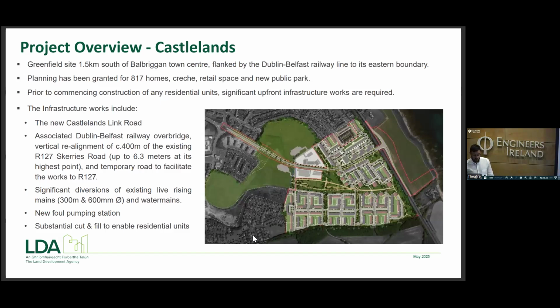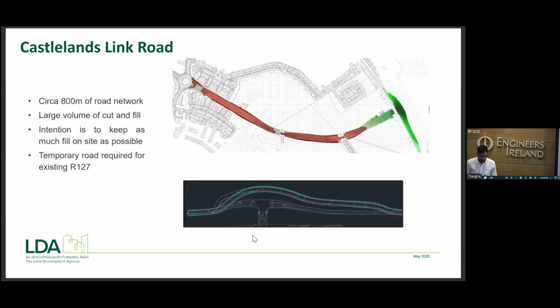It's over 800 homes. Some of the challenges we have here is there's significant infrastructure required to deliver the site. We've got a link road that cuts from east to west through the site. The site is bordering with the Belfast to Dublin train line, so we've got to put a new bridge over the train, and a diversion to road required there as well. We've also got some significant diversions to water mains and sewers. We've got a new pump station, and we've got some significant cut and fill. You can see here the new road that's proposed with a cut and fill heat map there just to demonstrate that. You can also see in the bottom screen grab a temporary road that's required to facilitate construction of the new bridge and the new road there.